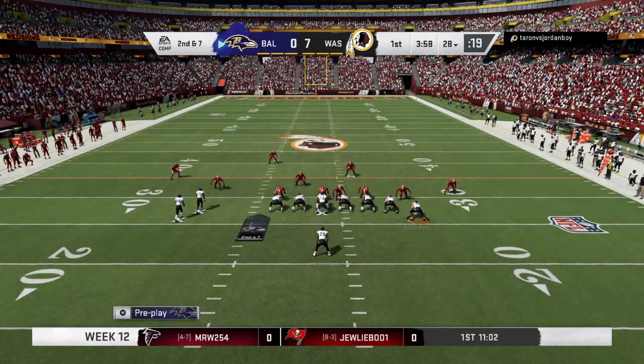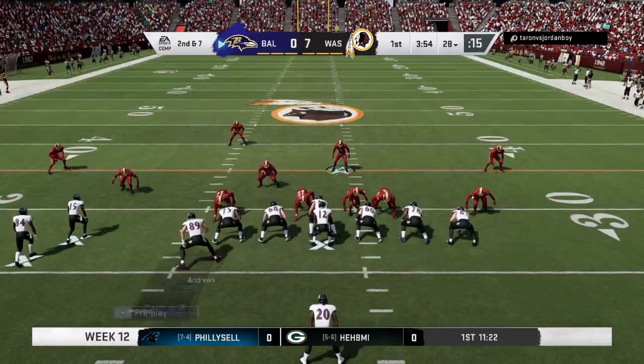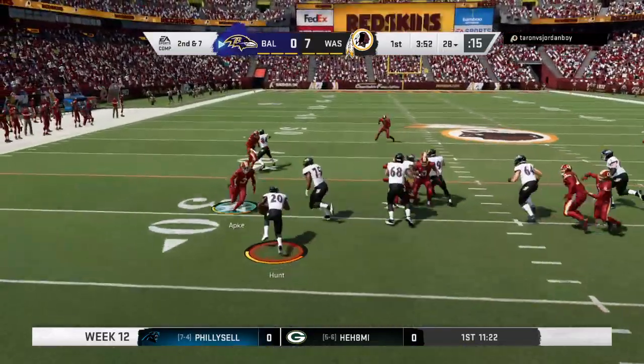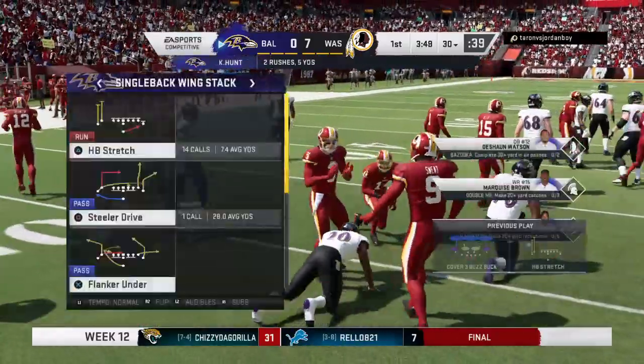Three down. Odd. Check 52. Slam. They'll run with Hunt on second down. They'll only get a couple up to about the 30.